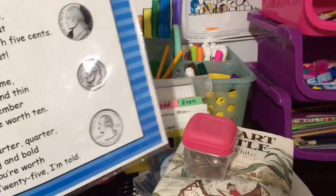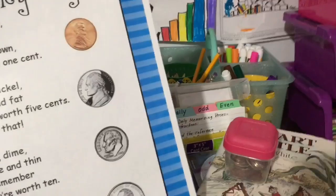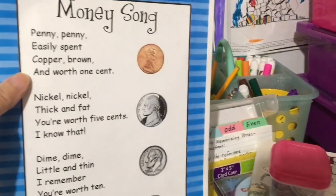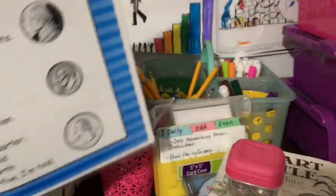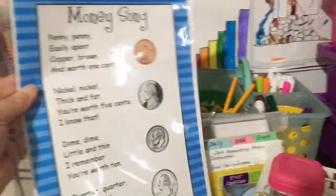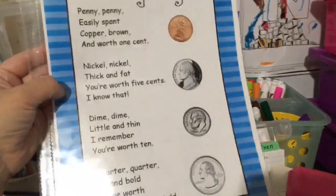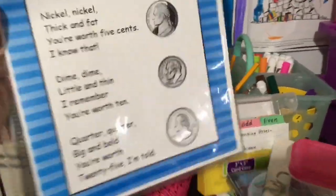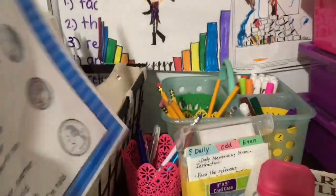And then I'll sing the song, and then they have to pick it up and show me which one I'm talking about, which one is a penny. Or I'll switch it up once they figure that out, and say which one is worth 1 cent, and they have to hold that up once we sing it. This is kind of for me, but at first this is for them to just recognize the coins. My daughters already know the coins, but this is more for my son, but they like to participate too. So this is a fun way to get them to recognize their coins.